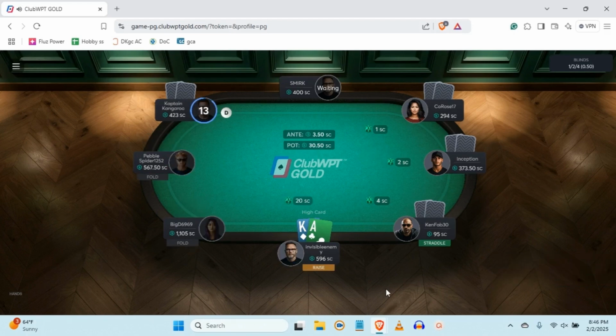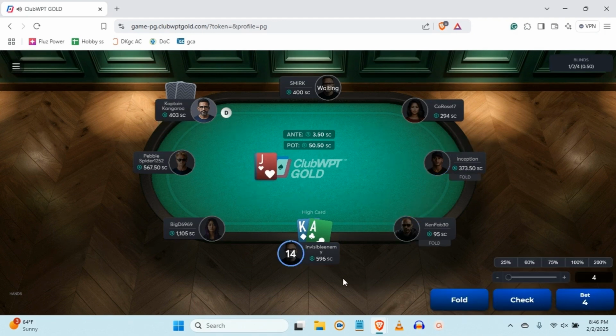So ace-king, this is a really good starting hand. So we're going to make it 20 under the gun. This is a hand that has the potential to get all in pre-flop even, especially against the looser players. We can possibly get them to fold off their 9s and 10s of the world that they might re-raise with. We'll see what happens here. We can look at the statistics of the players and adjust accordingly.